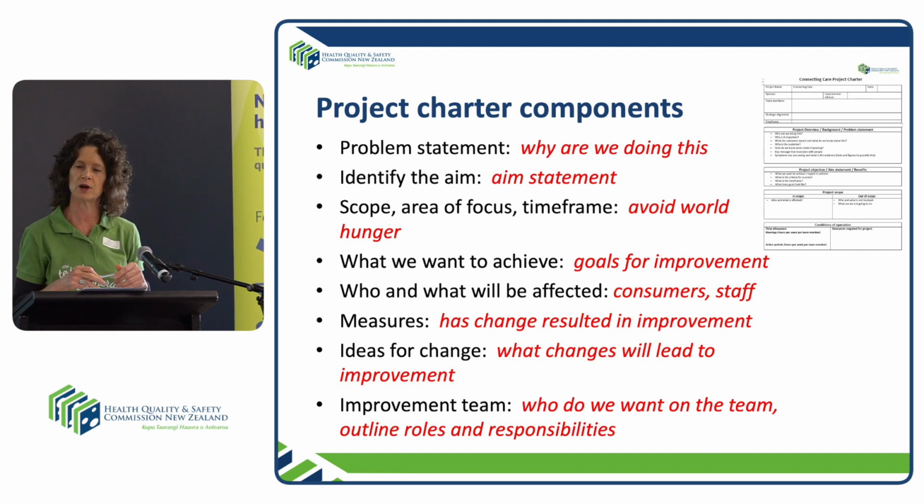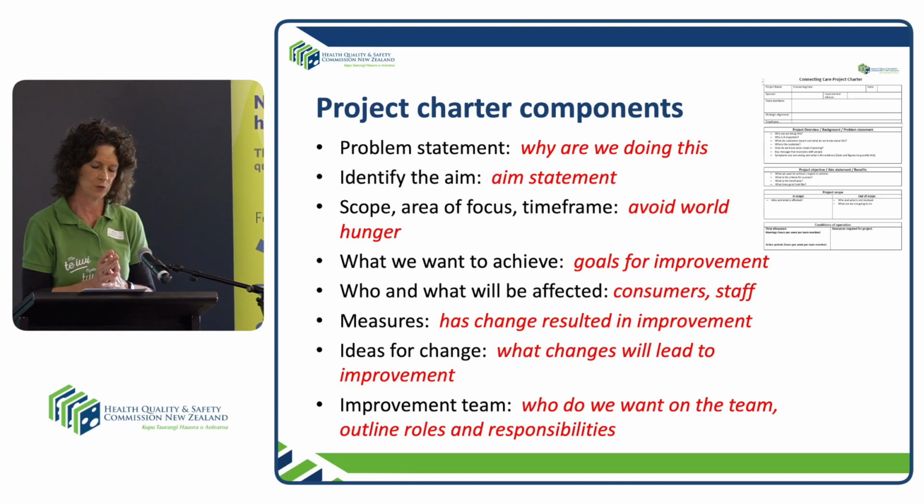Like for one of our transitions, it is youth to adult, so that would be where our issue is focused. What are the opportunities? Who's impacted by it? And what are our expectations? So state the customer or consumer expectations. So what are we aiming for?